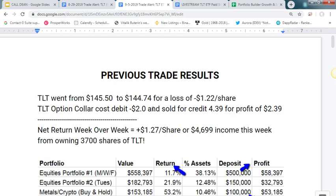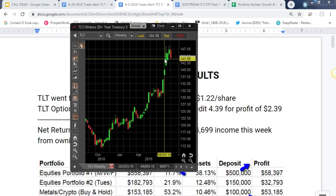So let's just take a look at what happened. Now, as of recording this video, the TLT has actually dropped even further, which means your potential profits are greater than what I'm recording right here. I'll just throw up a quick chart of the TLT. Quite remarkable that we were able to call this top last Thursday.